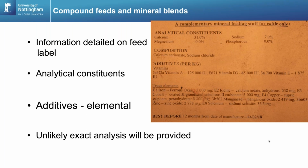And then you will come down and you'll see the additives. These are normally the trace elements, also the vitamins that are added to the product. These are usually given, or will now be given, in terms of the elemental form. So you want to know how much copper is in a product. You don't want to know how much copper pentahydrate is in a product. So the requirement now is that the additives are given in an elemental form. You may still see some old labels on product that may have been around for a little while, which will contain trace elements in a compound form, and which require a bit of maths to calculate how much is actually of the element you're feeding. There's a period of grace being allowed for companies to change over from providing information on compound to information in an elemental form.